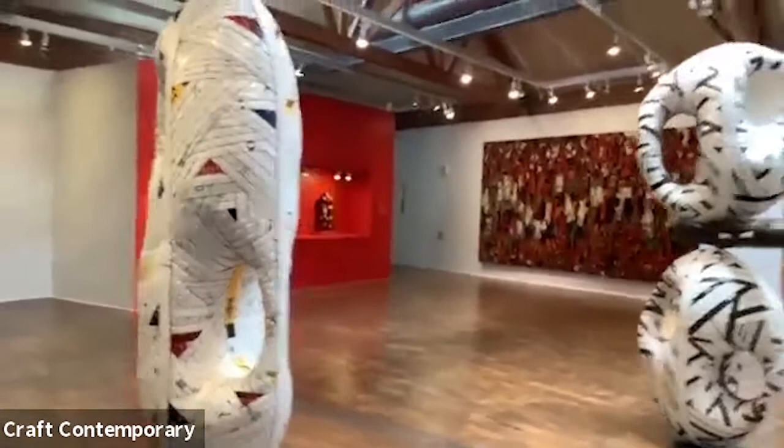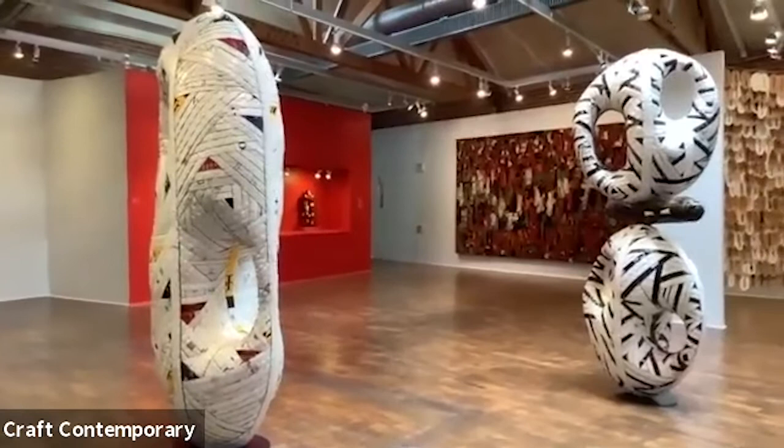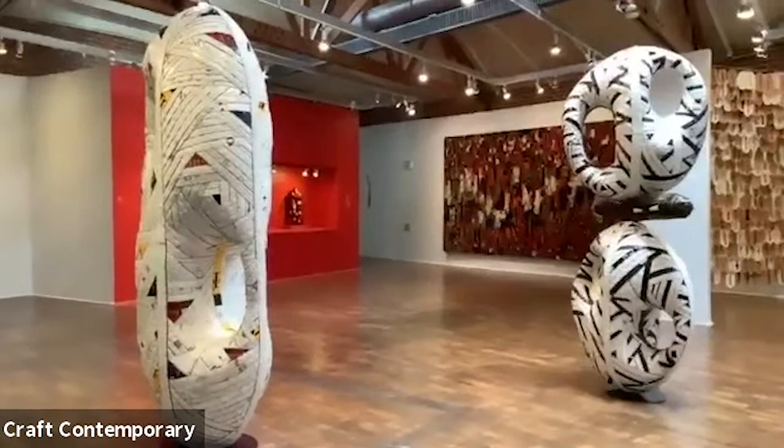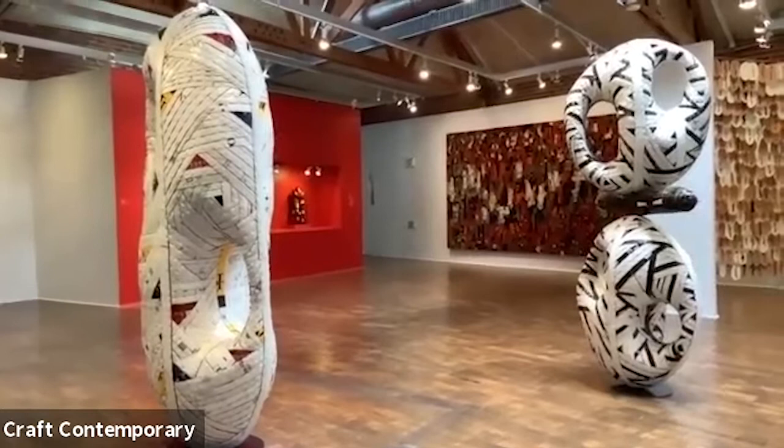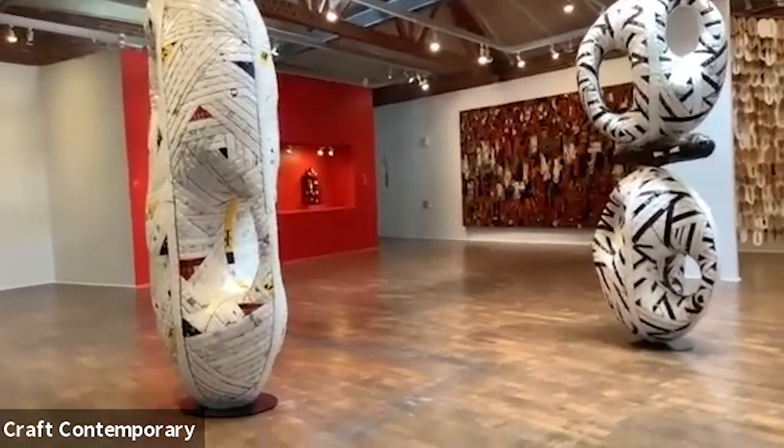She has always worked abstractly, but her pieces are very anthropomorphic and do reference relationships and other events in her life. These two pieces are part of a series that she started shortly before the pandemic and then continued throughout 2020. And it was based on a painting by Piet Mondrian called Broadway Boogie Woogie.